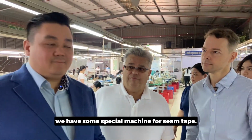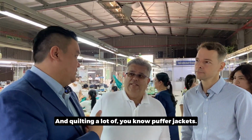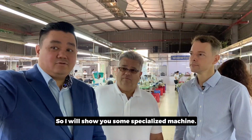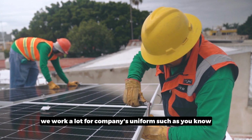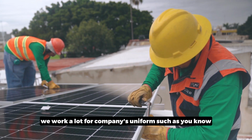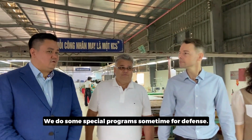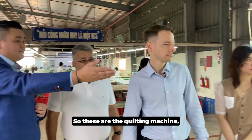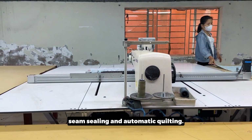We have some special machines for seam tape and quilting. A lot of puffer jackets. So I will show you some specialized machines. What about workwear? Workwear, yes, uniform. We work a lot for companies' uniforms, such as the vest and the pants. We do some special programs sometimes for defense. So these are the quilting machines we use for the puffer jackets, seam sealing, and automatic quilting.